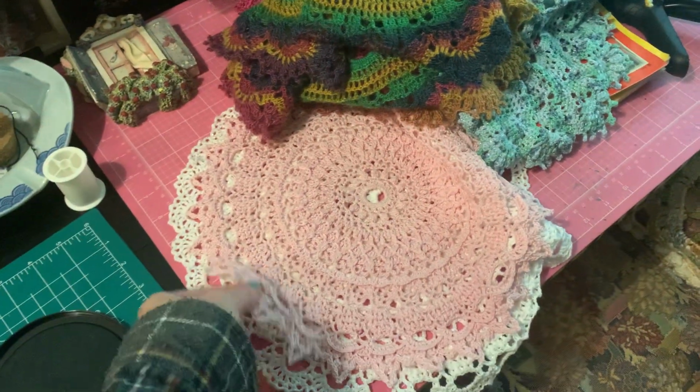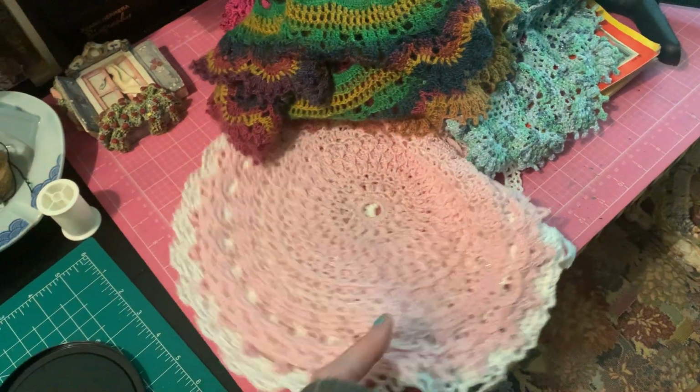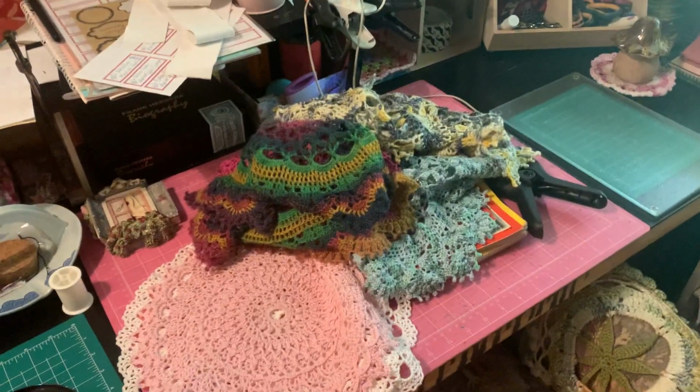I'm super excited. You've seen these in a short, so these are not anything that you haven't seen before. You can go look at my shorts and see my doilies, but these are the ones that I'm going to be currently listing. And so they're hanging out here. I'll get pictures of those as well.